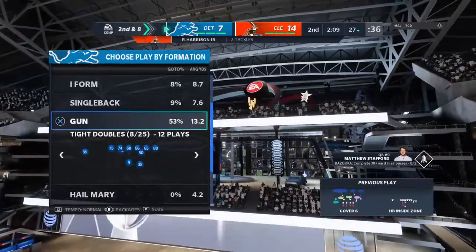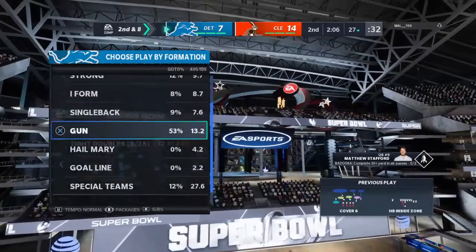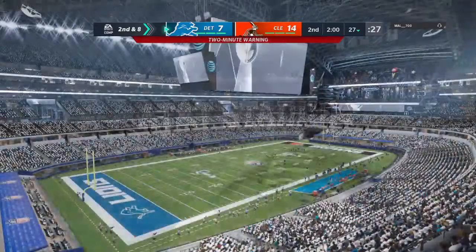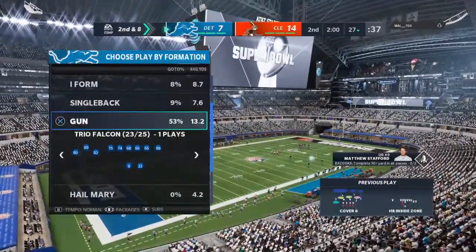Well, it's time for them to be good teammates right here. What I mean by that is possess the ball for a little while. Get at least 2 first downs. Give their defense a chance to settle down a little bit after they give up a touchdown. 2 minutes on the clock in the 2nd quarter of this Super Bowl.